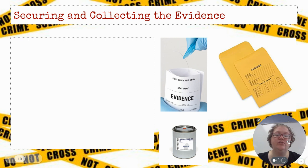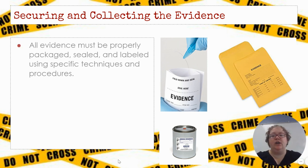All right, once we have searched the area for evidence, then we want to make sure, again, that it's photographed. We want to make sure it's included in the sketch. Once that is finished, then we can finally secure and collect the evidence, which we talked about a little bit last unit. So remember that all evidence must be properly packaged, sealed, and labeled using specific techniques and procedures. Remember, there's certain ways to package different types of evidence.